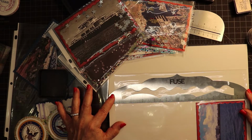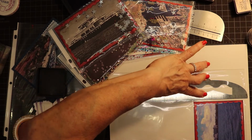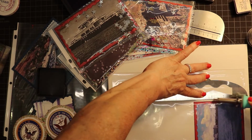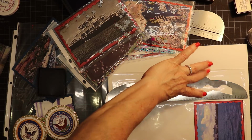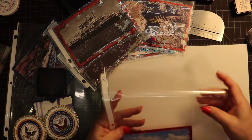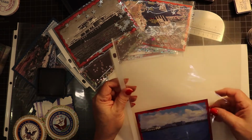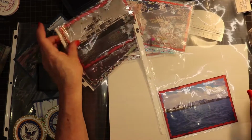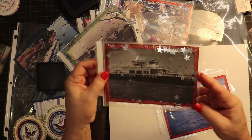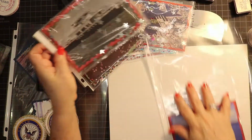crafty scissors, the ones that make the decorative edges, and I glued those to some cardstock, and then I used my fuse tool with some page protectors to make some pockets for the pictures, and I put some goodies in it to make the pictures some shaker card pictures, like that one.